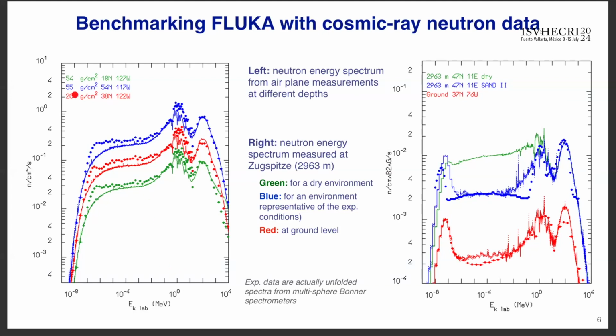Now you can do a benchmark with FLUKA and you calculate the inclusive flux of neutrons from cosmic rays at different heights. This is a flight here actually with the airplane. This is a Concorde flight. You go all the way in the grammage from 200 to 50 grams, and you see the neutrons, and they go all the way from high energy to 10 to the minus 8 MeV, thermal neutrons. So they are just very slow. And this is in the airplane, so there isn't much target to scatter.